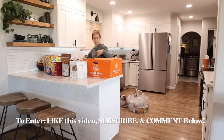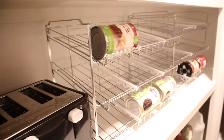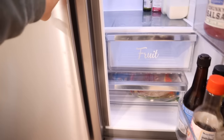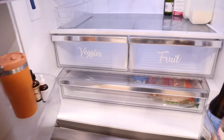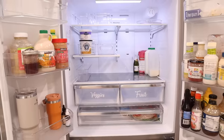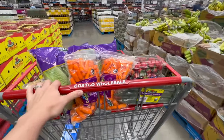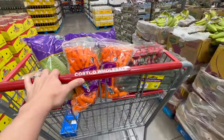So we'll start off the video by heading to Costco and Walmart to get groceries. As you can see, the fridge and pantry were looking quite empty, so it was time to get the kitchen stocked with food. I haven't been to Costco in 3 months. We are over an hour from Costco, and so I don't always get there very often. So when I do go, I try to stock up on those items that we like to get from Costco.